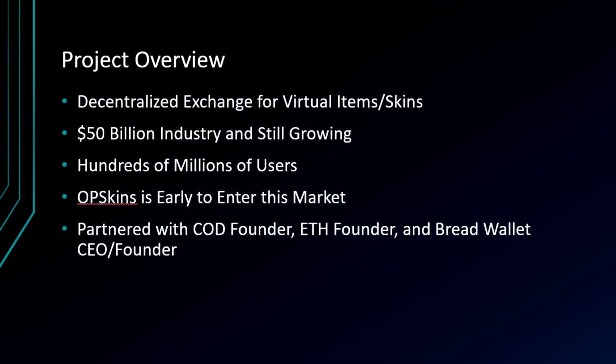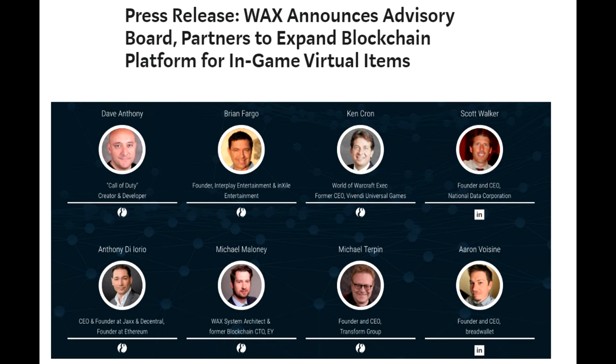Backing off of that as well, they've also partnered with amazing people. One of the primary benefits of many ICOs out there, with the many that we've had so far, is looking at the background of their partners. I mentioned many that you've already heard about before. They're partnering with one of the COD founders, the Call of Duty creator and founder himself. We also have the Ethereum founder, and of course the Bread Wallet founder and CEO as well.